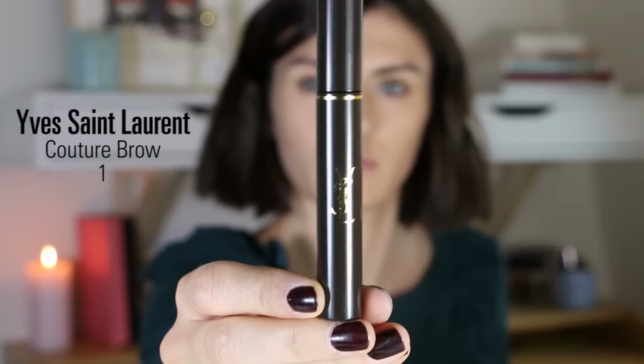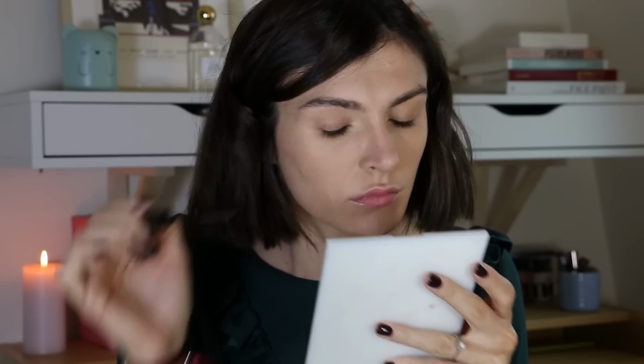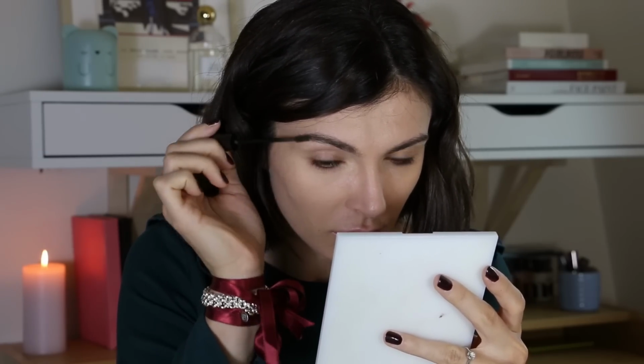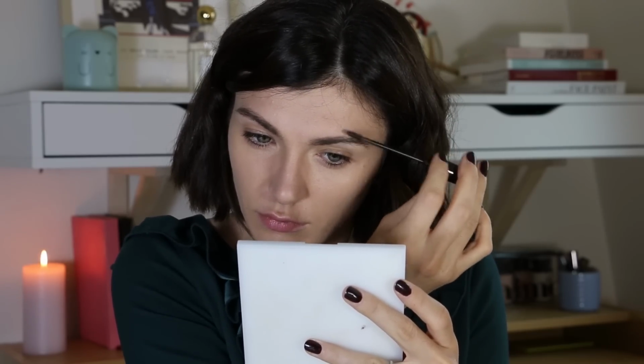To set my brows, I'm using Yves Saint Laurent Couture Brow Mascara. I really love this brow mascara because I love the applicator. Basically, it's a very tiny applicator, so very easy to use. I only apply some formula on my hairs and not on my skin. That's why I really love this applicator because it's very easy to grab only your brow hairs, basically, and not your skin. So this way it will be very natural. And it helped my brows to stay in place very nicely.